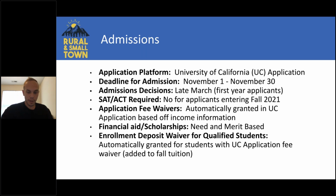The standardized test requirement has been temporarily suspended for students who are applying in fall 2020 for admission into fall 2021's class. We will still accept scores if students have taken or plan to take an SAT or ACT, but students will not be at a disadvantage if they choose to not submit a score, and we are still not super scoring examinations. Fee waivers are automatically granted if you provide your income information in the UC application. If you do qualify for a UC application fee waiver, you can apply to up to 4 UC campuses for free. Now, you apply to all the UC campuses through one application. You just check off the ones you're interested in.